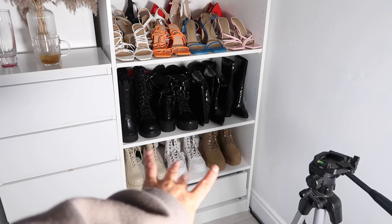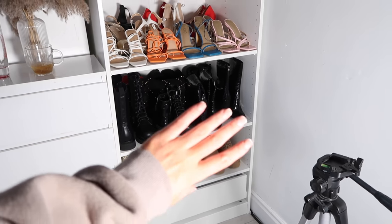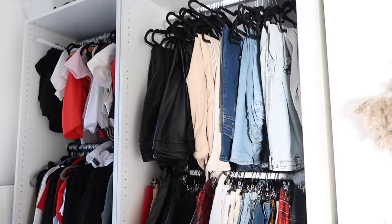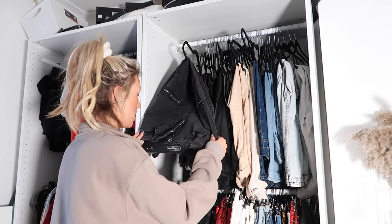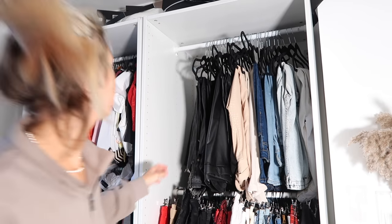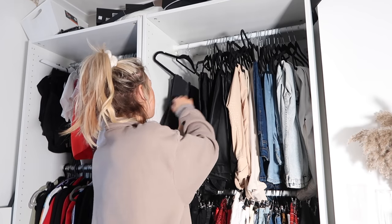Buzzing. I've done so well. Look at that. White and brown boots and beige boots at the bottom. All black. And then my little strappy heels all on here. So this is next. Got some Eddie Bauer jeans here that need to go because they're too big for me, which is so sad. So get rid of those. I'm keeping them. Love them.